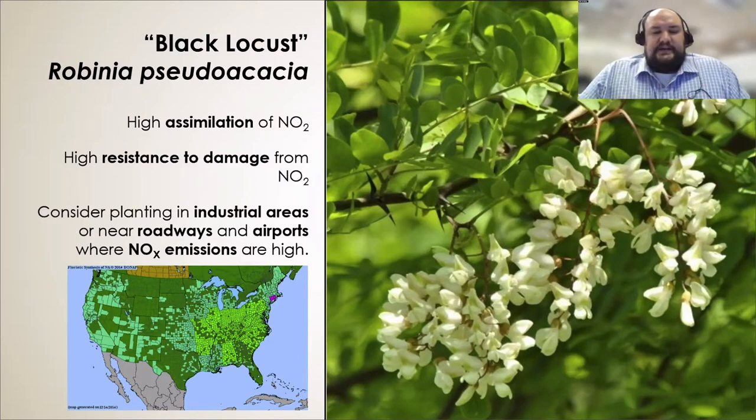There was a study where they looked at 70 different species, and they were looking at which species had a high assimilation of nitrogen dioxide into their plant tissue, as well as a high resistance to damage from nitrogen dioxide, since this is a compound that can damage tissue of living organisms. They found four species that had both qualities, high assimilation of NO2 and high resistance to tissue damage from NO2. Of those four species, one of them, the black locust, is native to North America. That would be great if we wanted to consider planting this in industrial areas, near roadways, airports, or any other areas where nitrogen dioxide emissions are high.